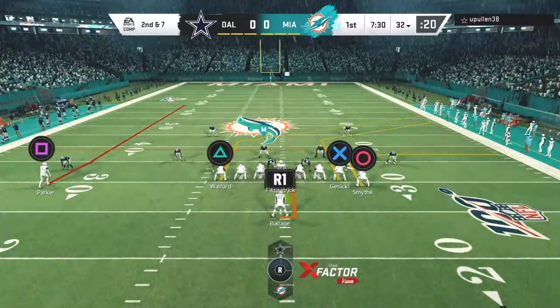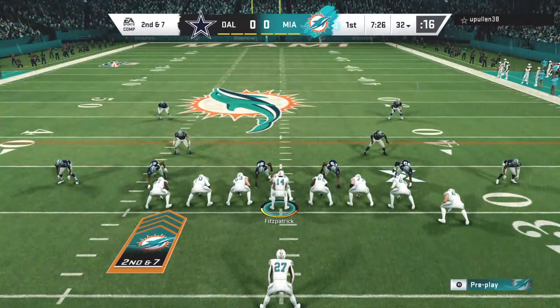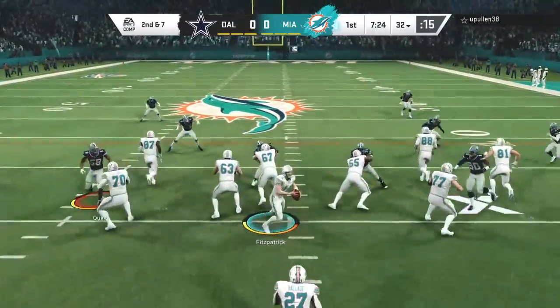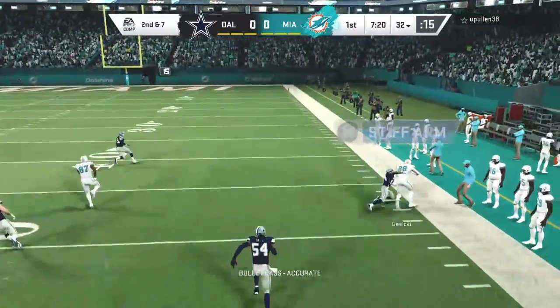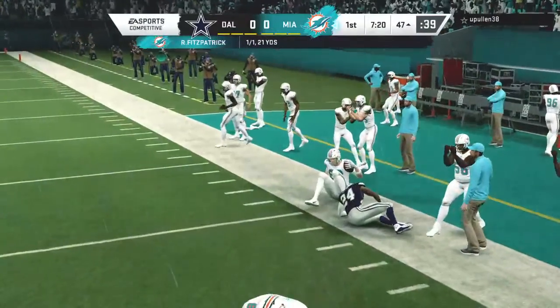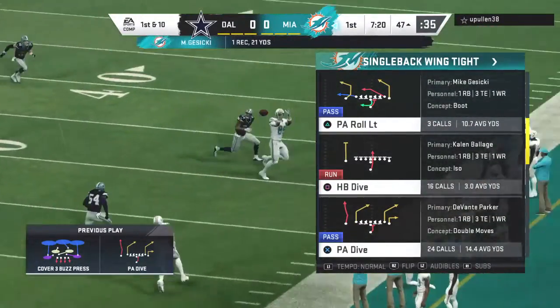The last run got 3. Now here's second and 7. Off the play fake here, Fitzpatrick. That's complete to his tight end, Mike Gesicki. A gain there of 21 yards.